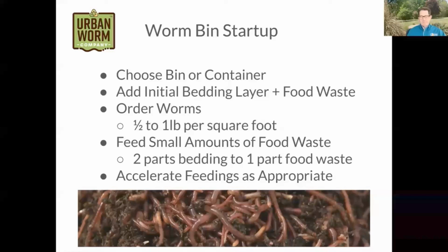Once you do this, you're going to put the food waste in there, but you're not going to put the worms in yet. Then you're going to order the worms. And you're going to want to order enough worms for about 1/2 to 1 pound per square foot of vermicomposting area. For most commercial worm bins, that's going to mean about 1 pound. You then want to feed small amounts of food waste. Again, we're not trying to save the earth today. We're trying to get a thriving worm bin going. And so we want to be very, very conservative with what we feed the worm bin.